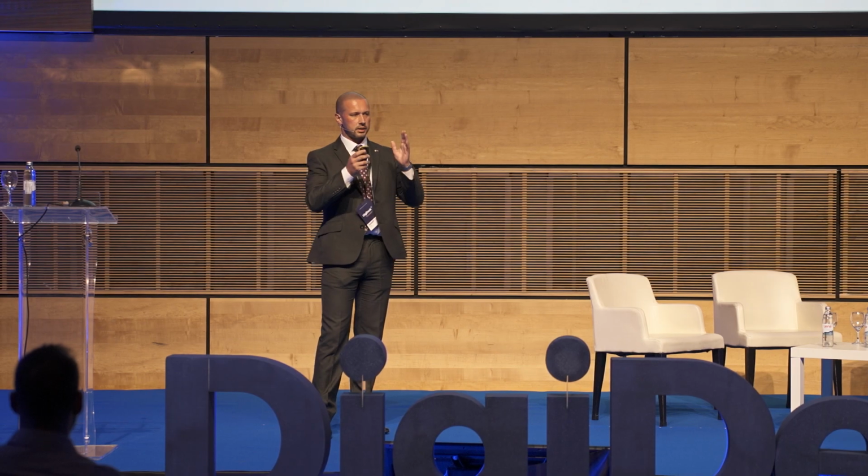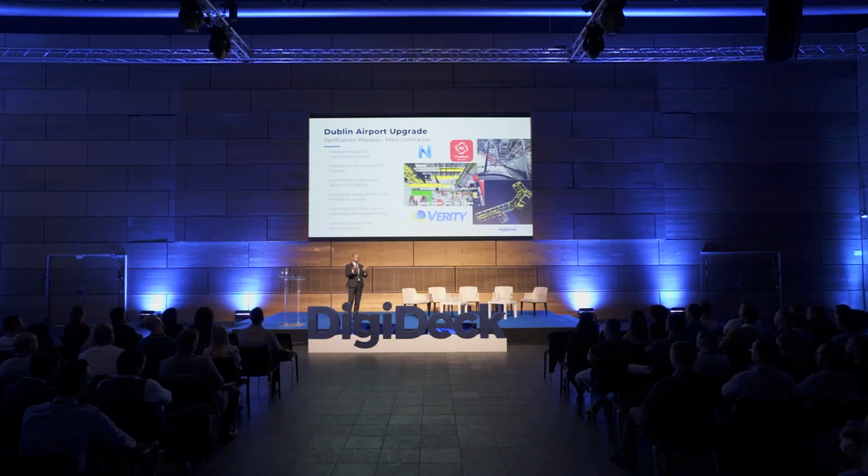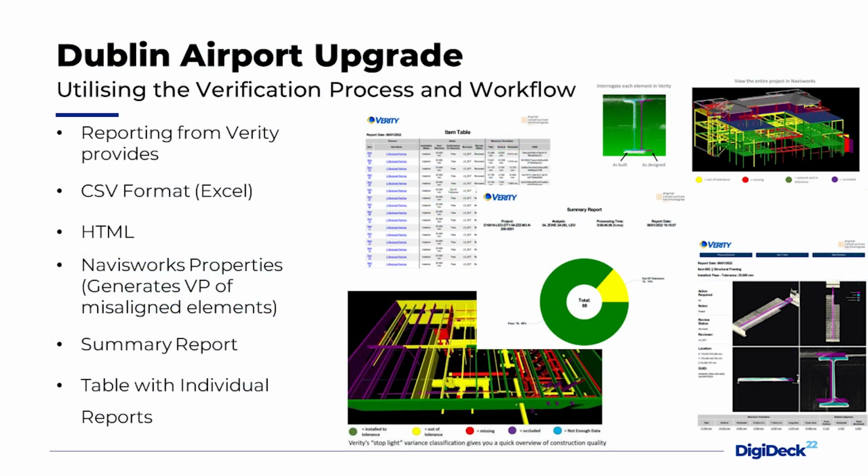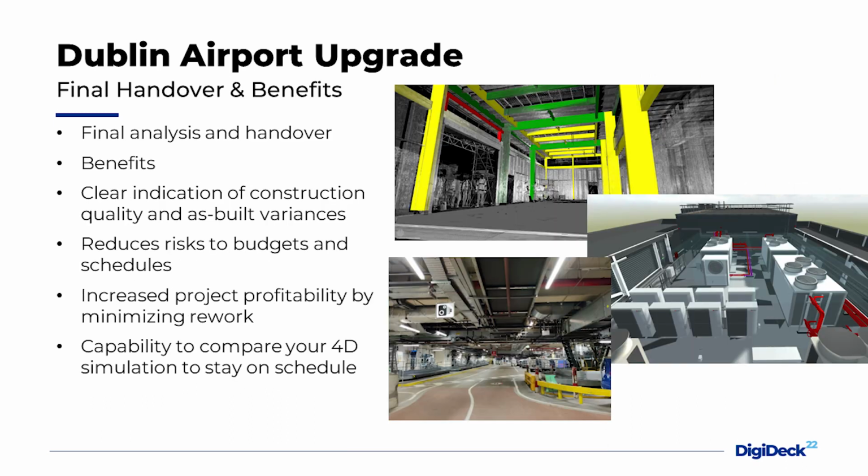We had to compare the as-built model with the scans, do an analysis, and issue reports. How we did that was we issued the reports via Navisworks. We have a script that pulled the information out of Verity and pushed it into Navisworks, we created a viewpoint, and then that was issued to the subcontractors so they knew where the issue was, and we also had the scan. So if you can see up here, the purple to the cyan, that's how you see what the differences are. This gives you an overview of the verification process.